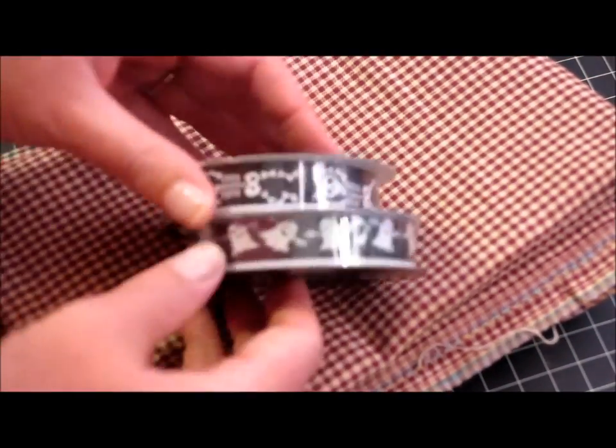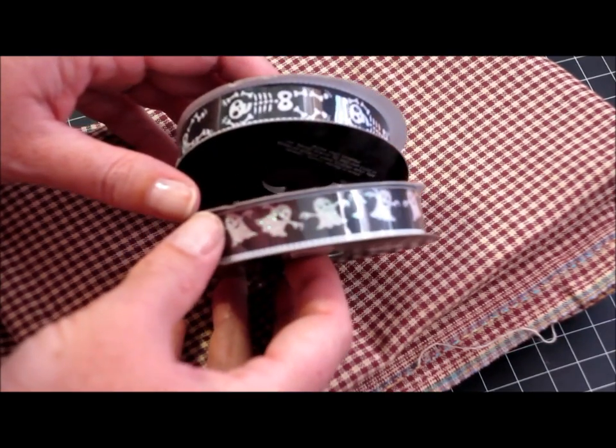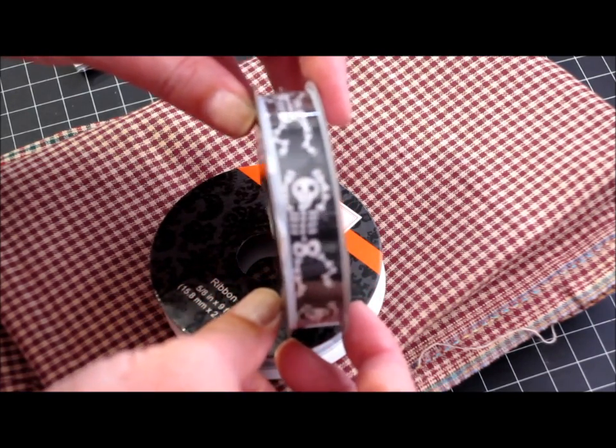I stopped by Joann's. I had a 20% off your entire purchase coupon that could be combined with sale items, so I thought I would see what I could find that I could use the coupon on in addition to already the marked sale price. I didn't find much, but I did find these Halloween ribbons. I thought those were cute. This one is a little ghost, and this one is a dancing skeleton, which I thought was kind of fun.